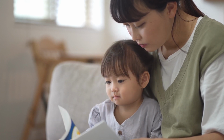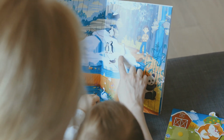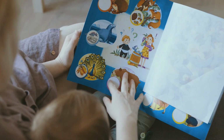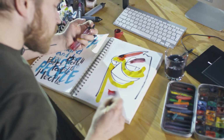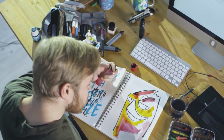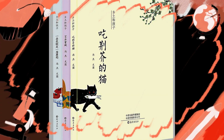One of the driving forces behind this trend is the rise of talented Chinese illustrators who are embracing their cultural roots and drawing on traditional Chinese artistic techniques to create visually stunning picture books. These artists, like Huang Li, creator of the popular picture book The Seed of An, are not just masters of their craft, but also deeply passionate about preserving and promoting traditional Chinese culture. And the results are nothing short of spectacular.